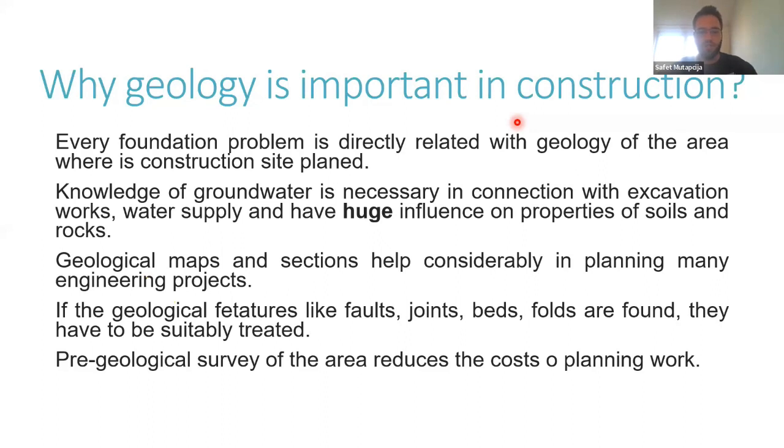For geological features like faults, joints, beds, I'm going to show you how they look. They have to be suitably treated, because you can have a lot of problems if there's a fault in a tunnel, if there are joints in the tunnel, or even faults and joints in a slope, if you're making a slope in rocky terrain. The pre-geological survey is going to reduce the cost of planning work. In real life, in a company, usually with the geotech there's an engineering geologist, and he's the one who is going to deal more with that. And it all depends where you actually are.